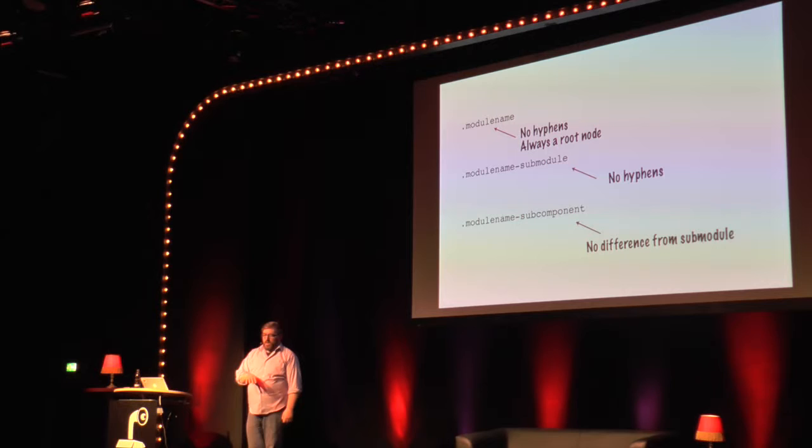So for example, I've got a module name. I'm not using any hyphens, and I recognize that this is being applied to a root node. This is an HTML element, and nothing above it is going to be related to this. There might be some stuff below it, some child elements. But I know that if I see that module name in my HTML, that is my root node.